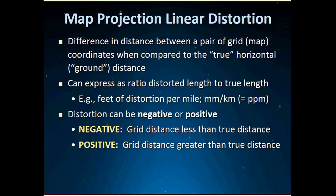So I can say it as a ratio of distorted length to true length, say feet of distortion per mile or millimeters of distortion per kilometer, which is the same as parts per million. And you'll hear me use parts per million a lot. And it can be negative or it can be positive. If it's negative, that grid or projected distance is shorter than the ground distance, the true distance. And if it's positive, it's longer.